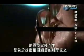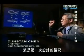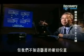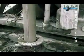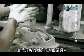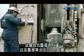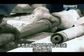Geologist Dunstan Chen is one of the scientists charged with finding out the details. When we make the first design, we have to consider this fault. We know there's a fault somewhere here, but we don't know exactly where it is. An investigation is launched involving some of Taiwan's leading geologists to find out where the fault is and how far it is from the Taipei 101 site. They need to establish if it's active and how they should deal with it.